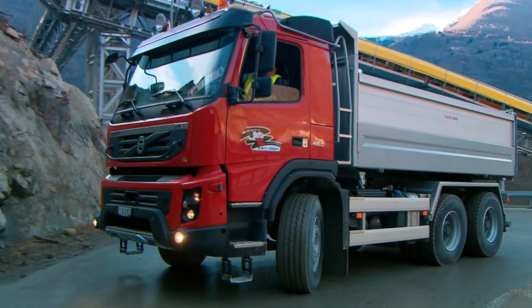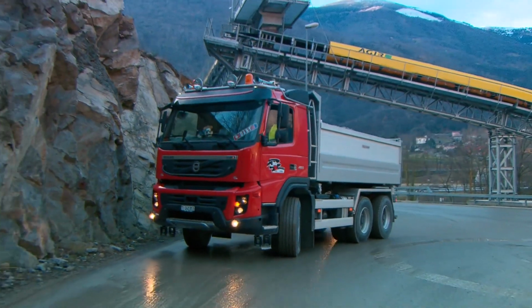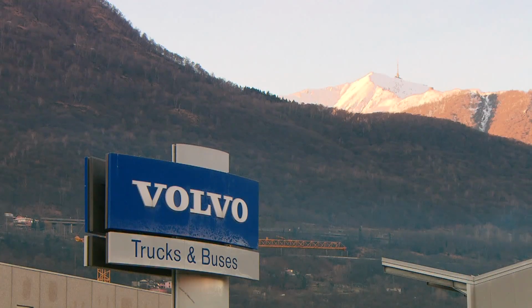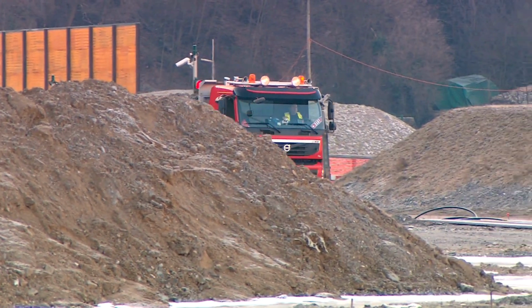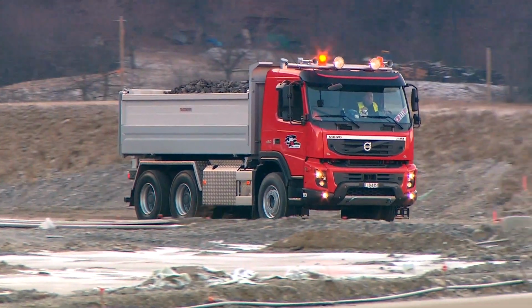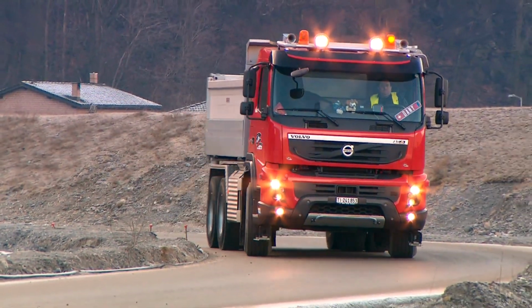Renato Beffa has already ordered yet another FMX truck, and he's not alone in that in Switzerland. The Volvo FMX already represents more than 15% of the total truck sales in the country. Even in other parts of the world, the FMX has made a powerful breakthrough onto the construction market. And in only 10 months, they have sold almost 5,000 trucks. If they told me that I'd have to drive another truck tomorrow, that would make me very sad.